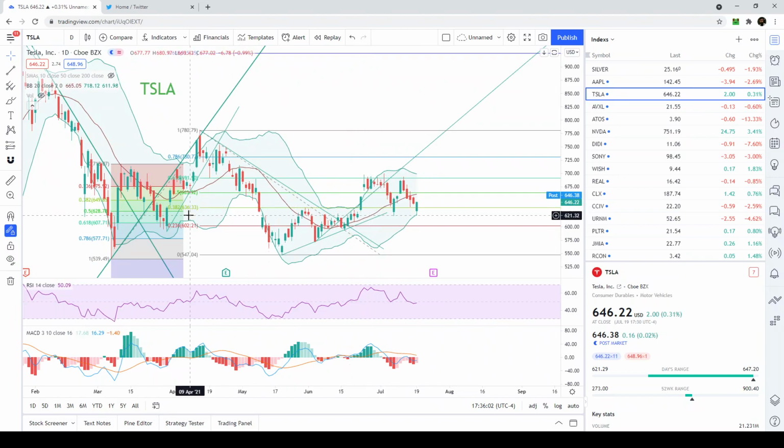All right, so Tesla, we're still maintaining these same Fibonacci levels. We're still trading around these same levels. We can see that its MACD is oversold. We had a green day, and now what needs to happen is Tesla needs to hold above 636. Okay, so if Tesla holds above 636, we can start.